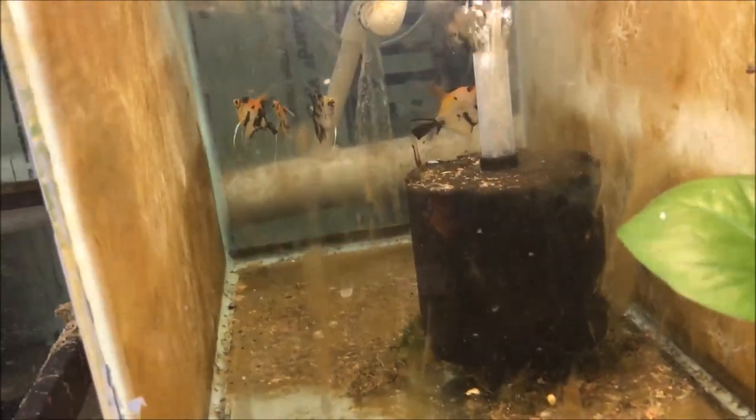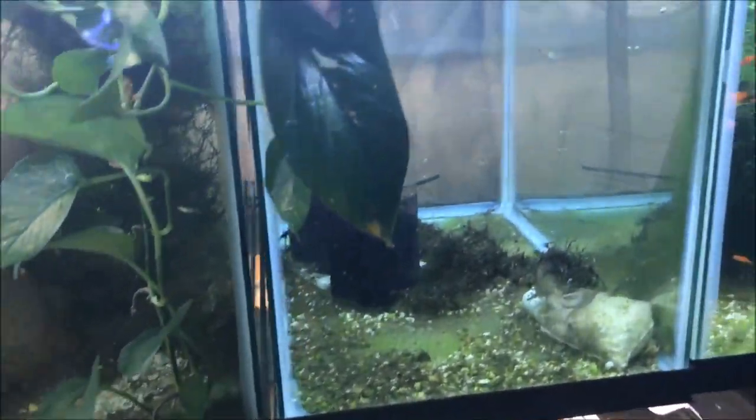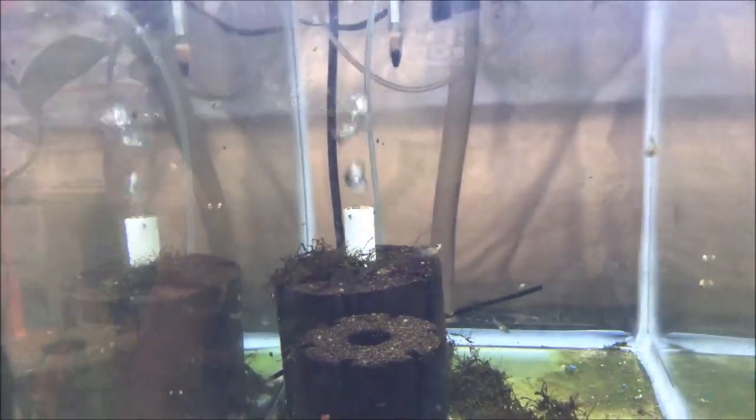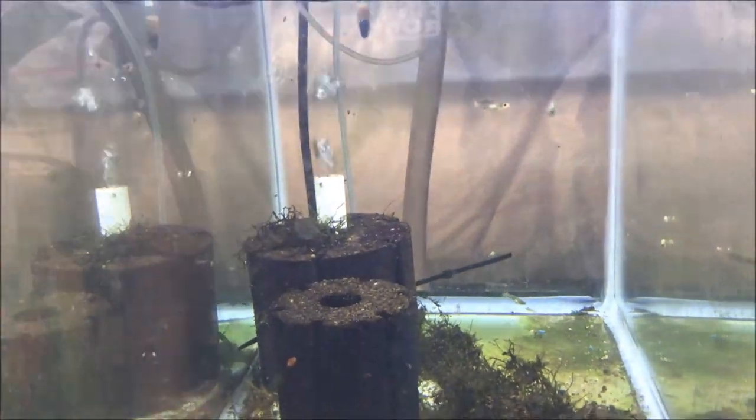Is there five or six? There's six in there. Three of them are going to the auction on Sunday, and three will be going to the Bucks County auction. If you're local and you want to buy them, hit me up. They're just too big to ship.